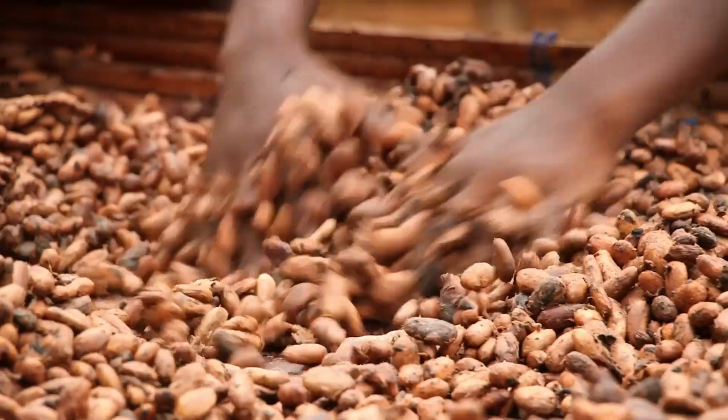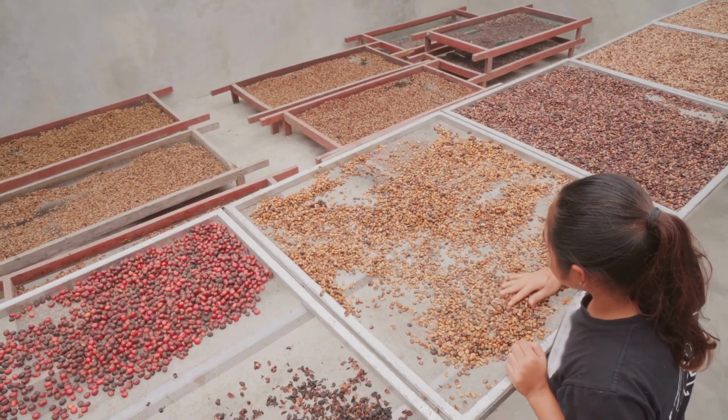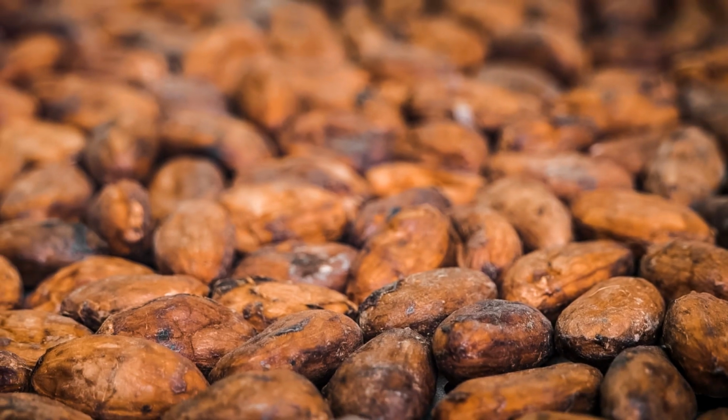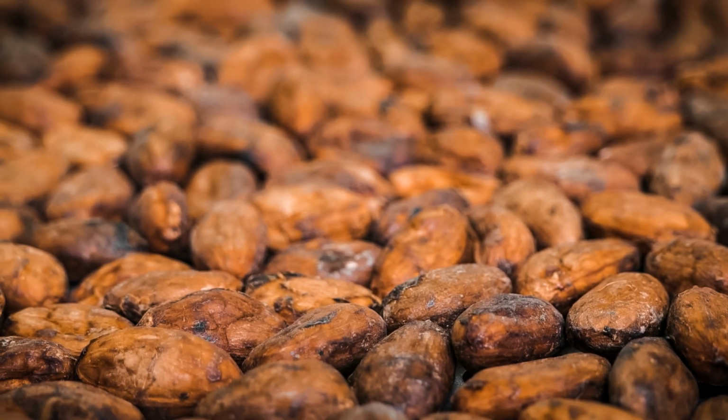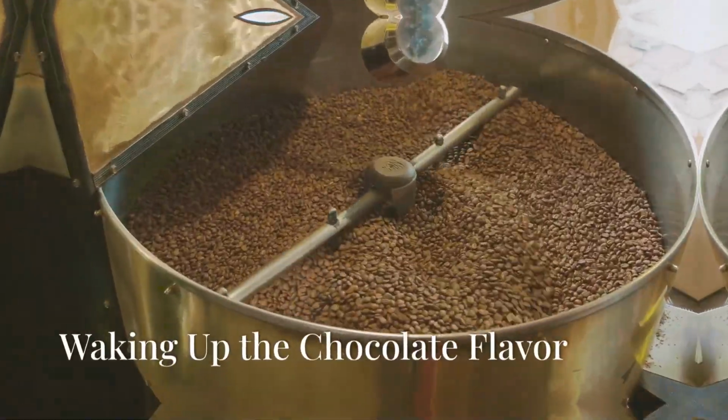During drying, the beans are regularly turned to ensure even drying. This step is crucial for developing the final flavor profile of the chocolate. The aroma of drying cocoa beans is intoxicating, filling the air with a rich, chocolatey scent. It's a true sensory experience.